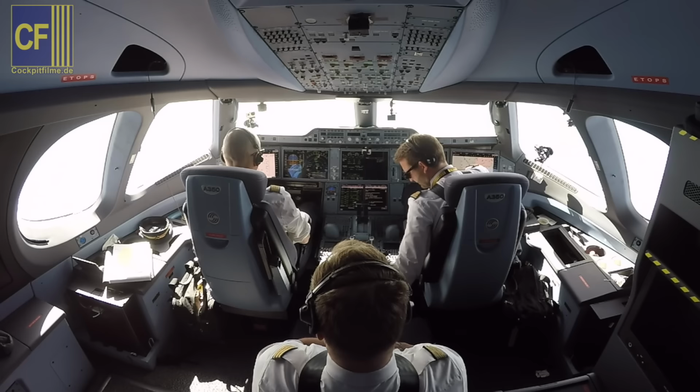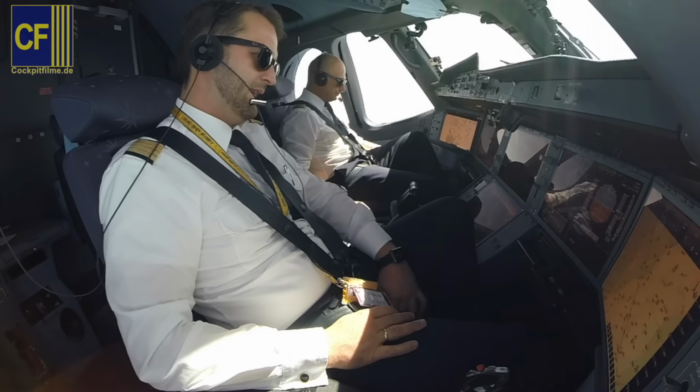Speed, vertical speed, flight level 280. Yeah, dann bin ich wieder bei dir. You have control. I have control. All crews blue, yes.